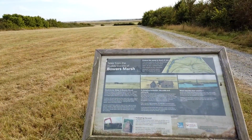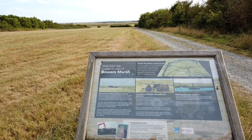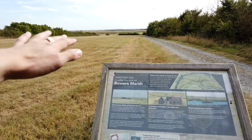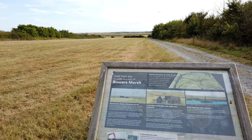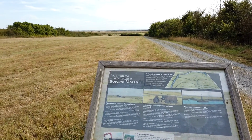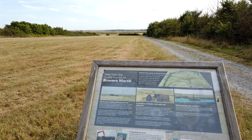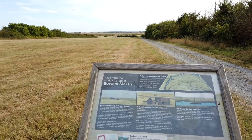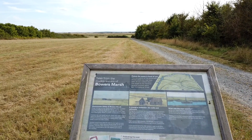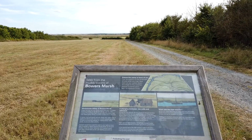So I've come across this little sign here. This tells you a bit about the history of the landscape around here. It's a place that I really like myself. I live just over the water on Canvey Island, and I live right on the sea wall, so I'm used to looking out across the marshes pretty much for my whole life. So coming out here, it's a really nice place opposite on the marshes to come to relax. You've got great wildlife out here, great views, and it's away from civilization.